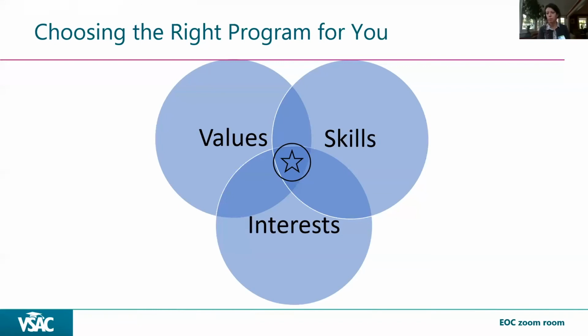And that star in the middle is where we find that overlap and where we see students have the overlap of either a training program or a career that hits those marks for them. That's where they're most likely to be successful, happy, reach their goals, and continue and reach what they're looking to achieve. So with all of the different training programs out there, it is just really so important to think of the individual and finding that right fit in order to be successful.